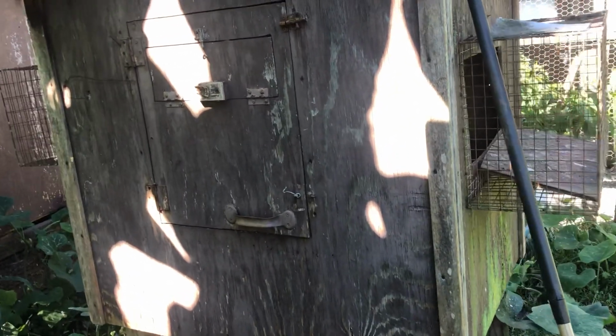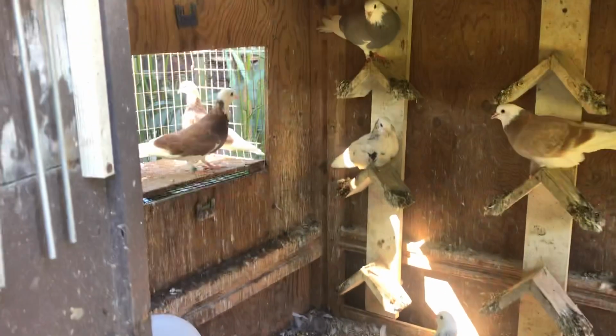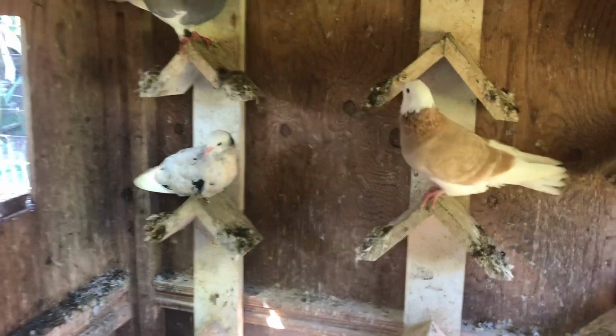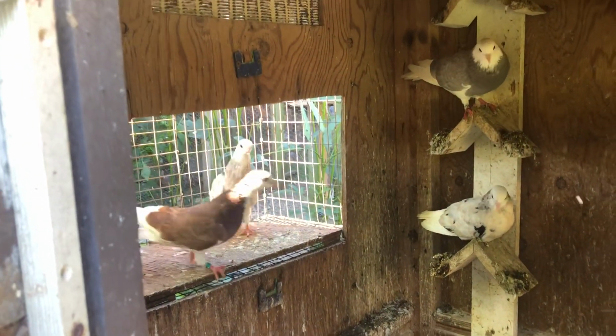Of course, you gotta have room for the babies, but if you just want to have a pair of birds, this is an ideal setup. But I keep rollers in here for the time being, so some young rollers are in here doing their thing. So there's a yellow check over there, all ball head rollers. There's a red check, he's a cockbird. You got an almond over there. I think this almond is a hen, but I'm not sure.